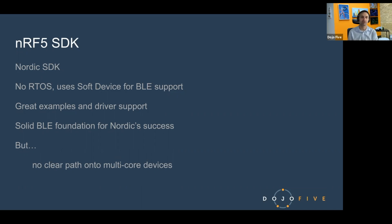But as things have progressed, Nordic has just released in the last 6 months a couple of their first multi-core devices. And the soft device model there wasn't a clear path to scale to multi-core devices. And I think they also saw an opportunity to start to engage an open source tool that was starting to hit the scene called Zephyr.